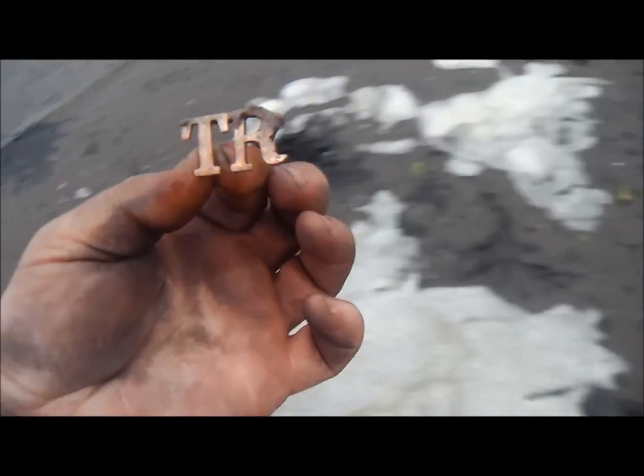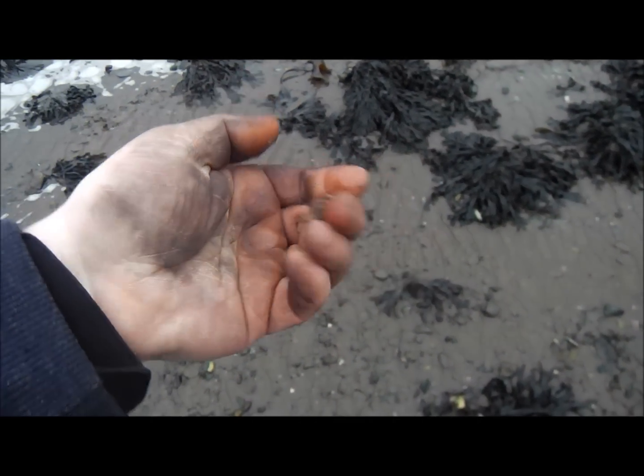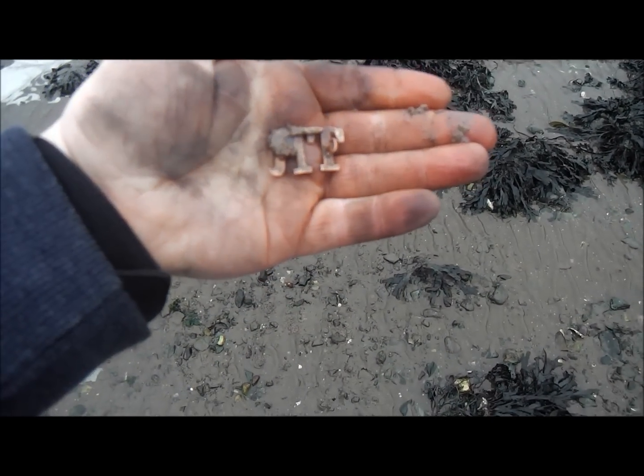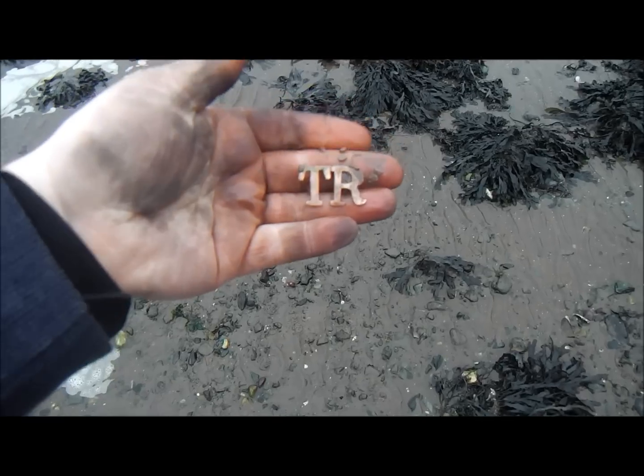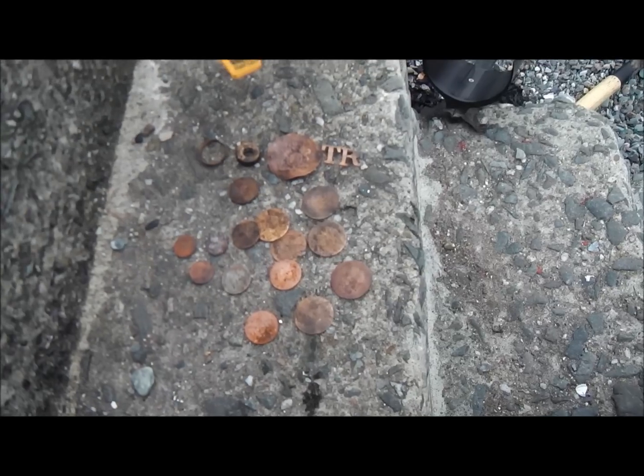Again, the XP Deus got that. Look at that. TR. No idea who that is. I'll look that up when I get it home. Possibly a military badge. Now that is a lovely find. Woohoo! So here we go, guys.